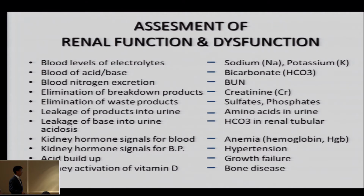BUN stands for blood urea nitrogen, and so that's another way for us to really look at kidney function. Normally that should be fairly low, but if for any reason it's elevated, it could be suggestive of renal injury. And the creatinine, which we talked about earlier, is a good marker of how the kidney is doing at eliminating breakdown products. And the list goes on and on.